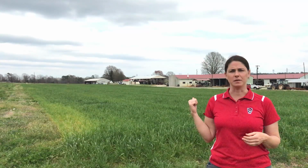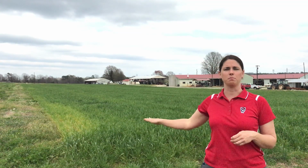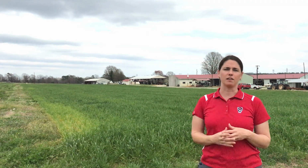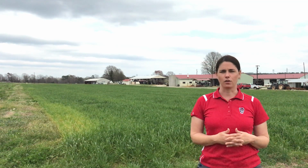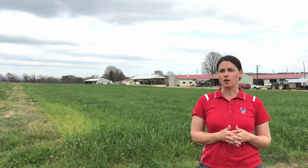In the field behind me, we have a field that's already completely top dressed, but you can see there's a miss on the edge of the field. And in this case, you can see what it looks like if you're too late in getting that top dress on, or you haven't quite got out there. You get that off color, or chartreuse, or lime green wheat that we don't like to see.